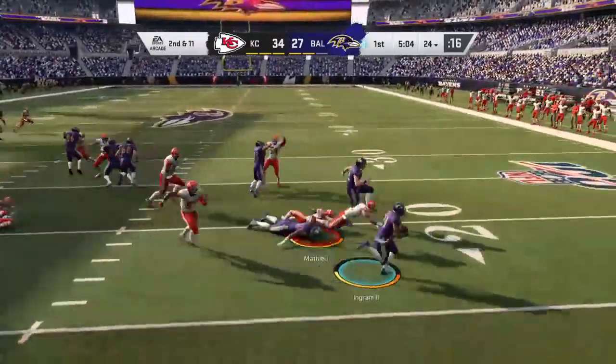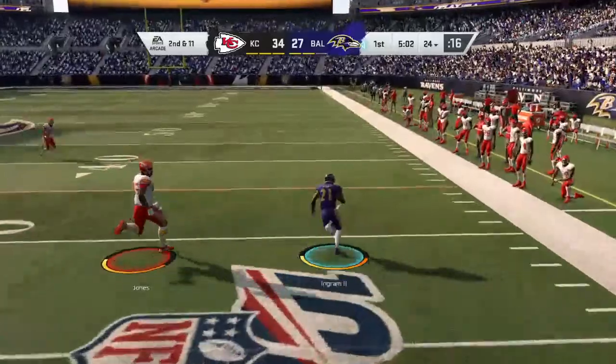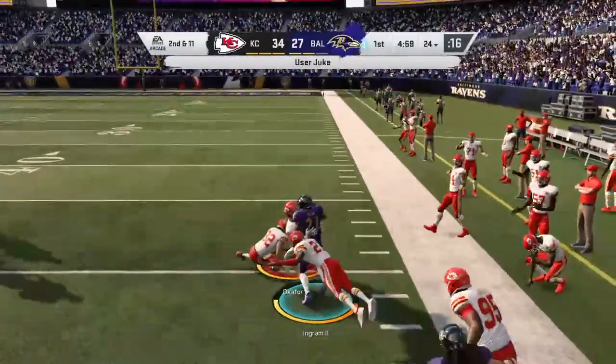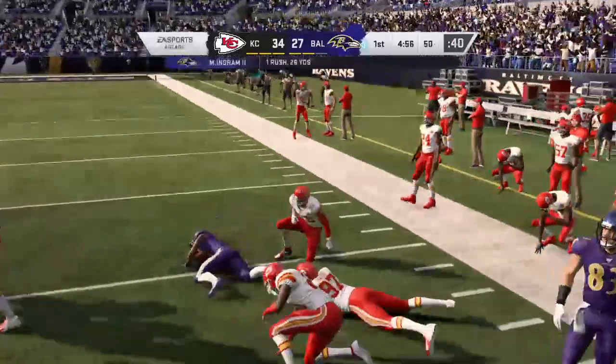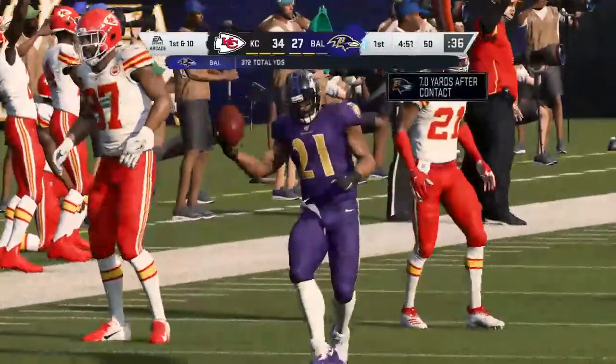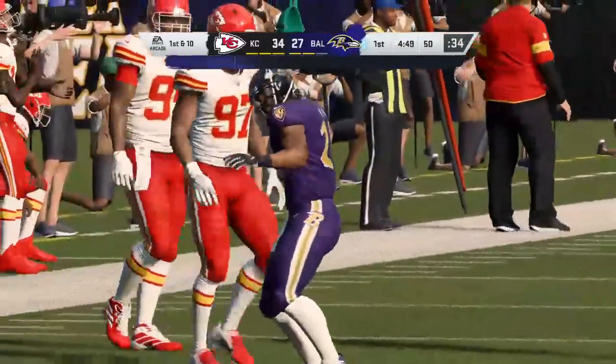And the former Heisman winner, this is Mark Ingram. Oh, that's just not fair, and now room to run. And he's brought down after a very nice gain. That one good for 26 and a first down.